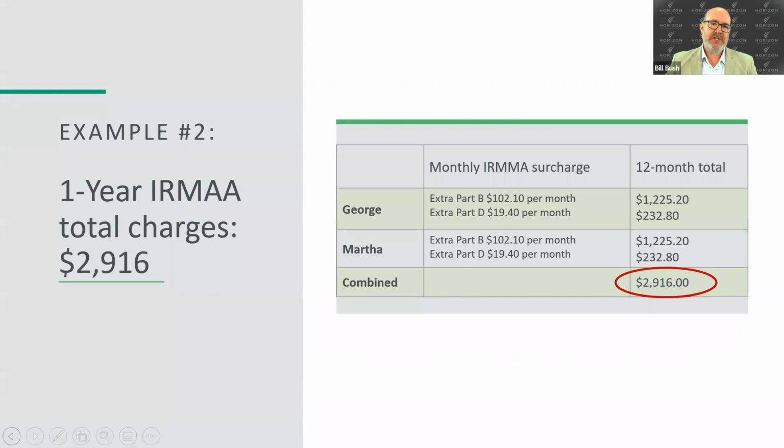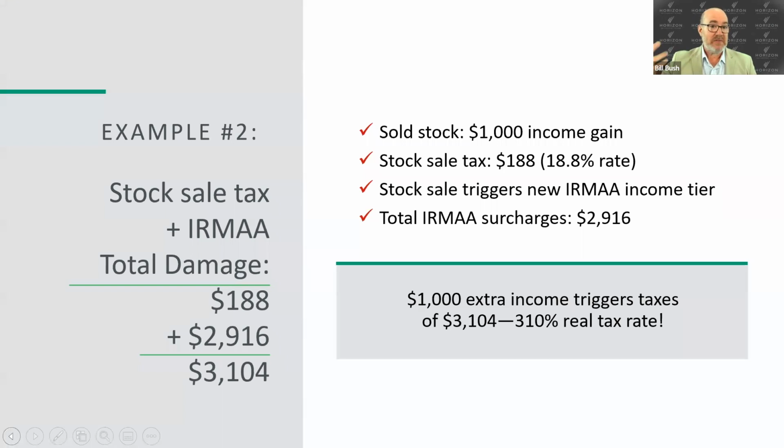So adding all those additional IRMAA surcharges together for the year, George and Martha are each going to owe about $121 a month, or about $2,916 for the year, just because of that stock sale. Now combine that with the $188 of actual federal income tax they would owe for that stock sale. The total tax owed on the $1,000 of gain, this is whopping, comes to a total of $3,104. That is a tax rate of 310%.